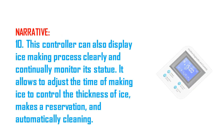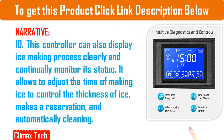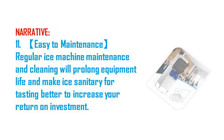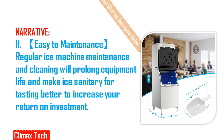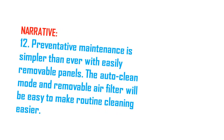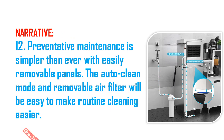Regular ice machine maintenance and cleaning will prolong equipment life and make ice sanitary and better tasting, to increase your return on investment. 12. Preventative maintenance is simpler than ever with easily removable panels. The auto clean mode and removable air filter make routine cleaning easier. 13. COTLIN guarantees 30 days new replacement on quality problems, lifetime technical service and troubleshooting support for any question.